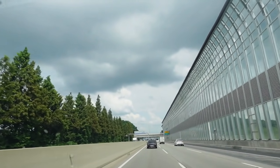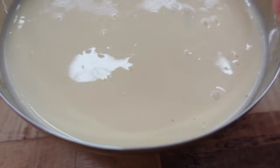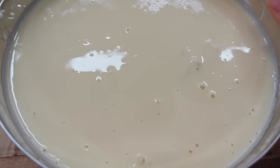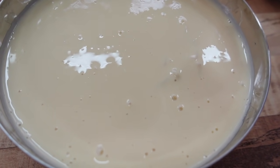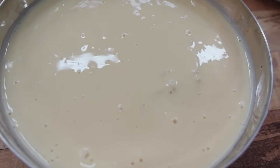So this is one of the Korean traditional dishes, especially for the summertime. It's called kongguksu. So we have ground bean, kind of like a shake, kind of like a smoothie. And then we have noodles.